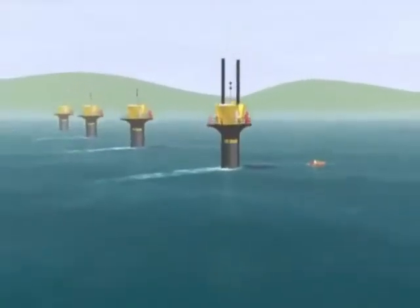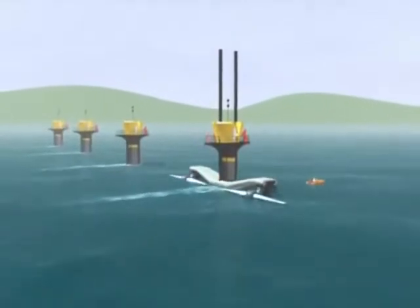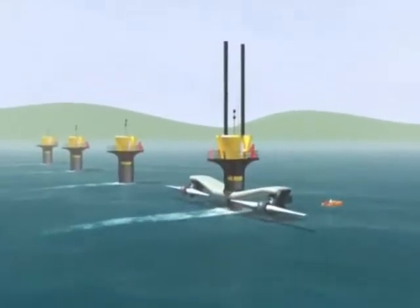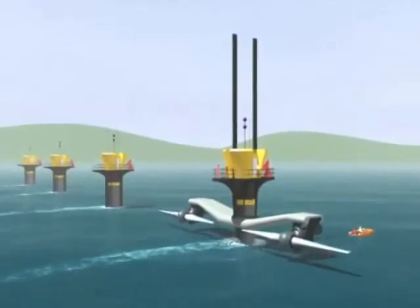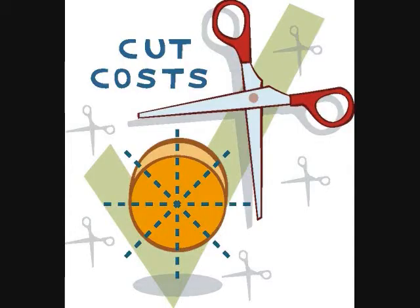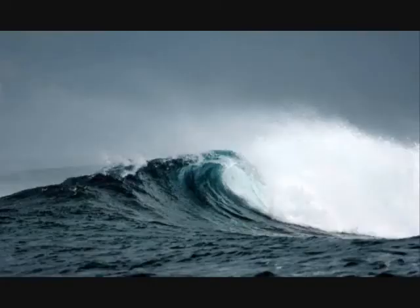If the installed generating capacity of a tidal generator is 100 megawatts with a load factor of 27%, it would produce only 27 megawatts per hour when averaged over a given time, usually a year. That makes tidal energy really expensive. The U.S. Department of Energy Tidal Energy Report concludes that tidal power costs are not competitive with fossil fuel plants.